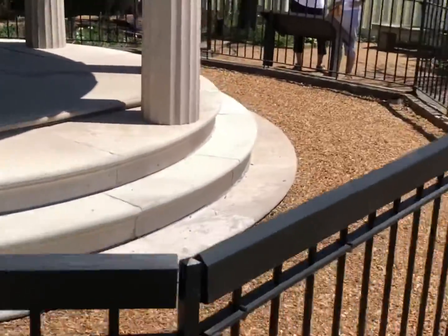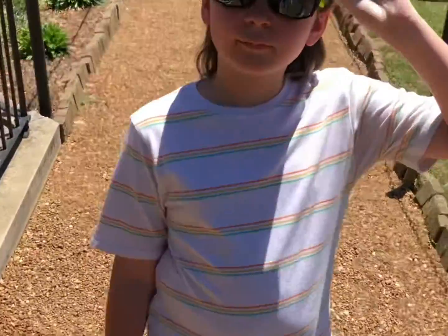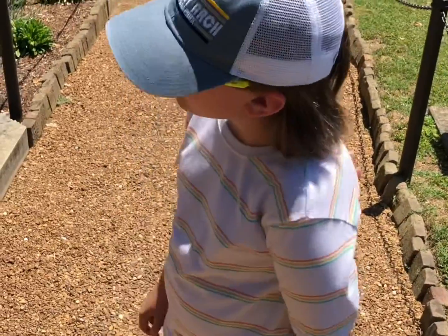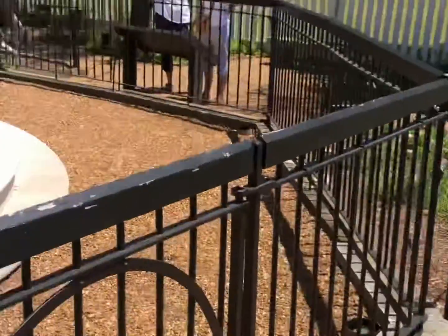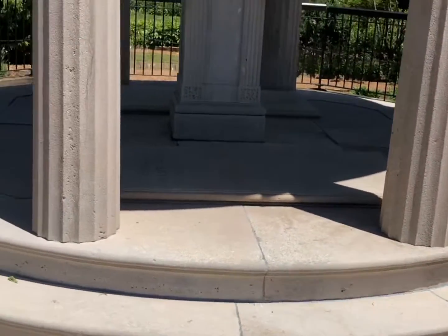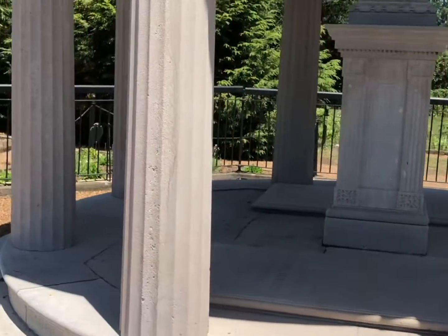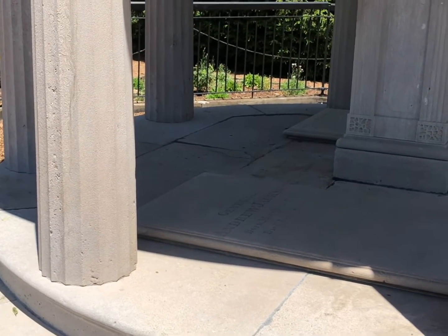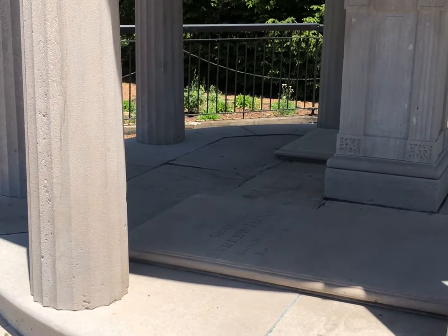What do you think? So I think we're at the final part of the tour. Yeah, we're just gonna go back to the shop and grab a couple of things. But this has been pretty cool. So that's where President Jackson and his wife are laid. This just says General Andrew Jackson with his birth and death date.